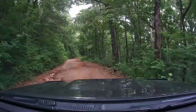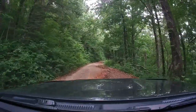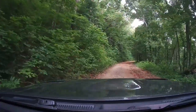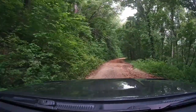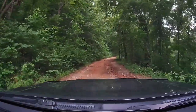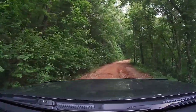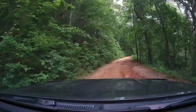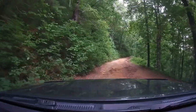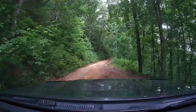But then, as you keep going up the mountain, you'll realize the road is getting more and more rough as we go up. Nothing that I think a Toyota Corolla can't do, but I wouldn't do this with my Toyota Corolla. I wouldn't recommend you take your Toyota Corolla or your Toyota Prius up this road and get stuck.